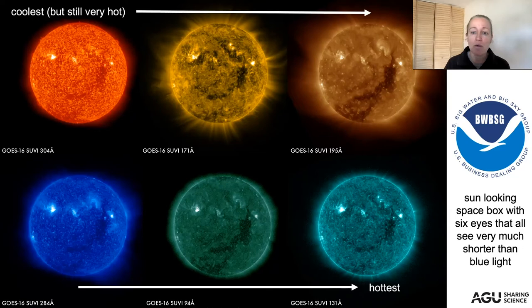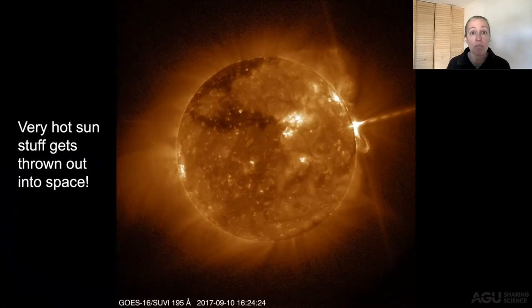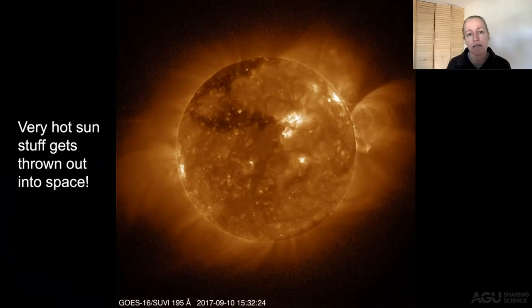But why do we need to know what's going on in our sun? Well, as I said before, the air on our world can get angry, and there can be really big flashes of light, and it can be windy. And things like that happen on the sun as well, only it's a little different. The stuff of the sun can get all turned around. And when that happens, sometimes it can go pop, and it can make a really big flash of light, and very hot sun stuff can get thrown out into space.